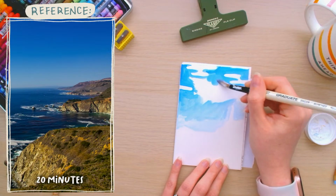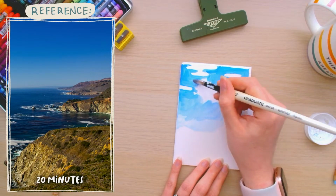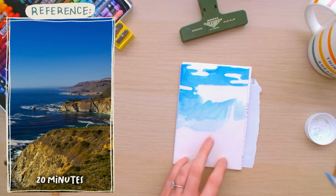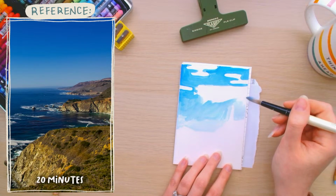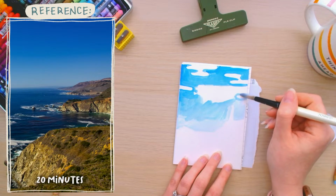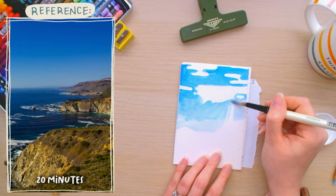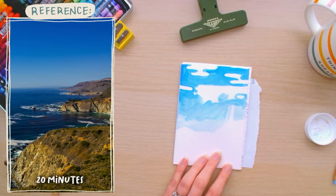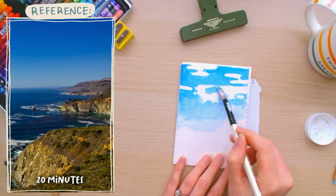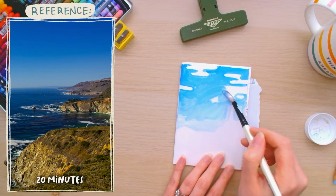I'm going to leave it quite blank in the middle because that's where I'm going to draw on my title. I really should have left some space for clouds here, but I got a bit carried away. That's alright, we'll make it work. I'm just going to fill this in.